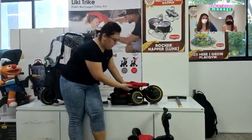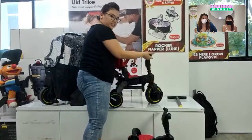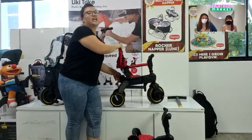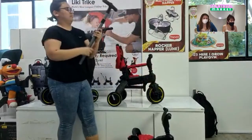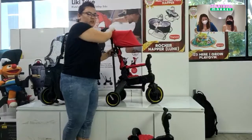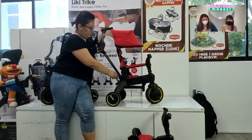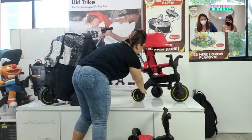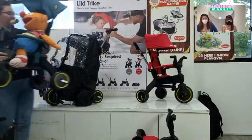So to unfold the whole thing, 1, 2, 3. Just the 3 in this bag, you can take up the whole trike. Wow. And this is the S3 that we're looking at, yes? This is the color that I'm currently having on. It's actually the S3. Okay. Let's show mummies and daddies the S5 as well, because we've seen the S1, the S3. So the S1 is selling at 299. The S3 is selling at 319, and then now we have S5, which is a limited edition.